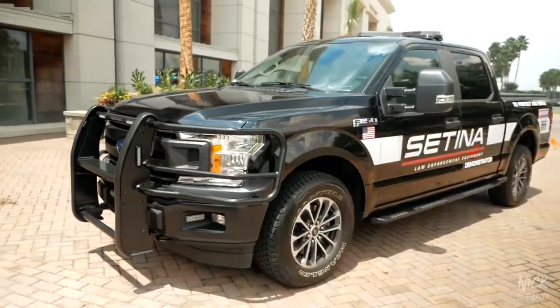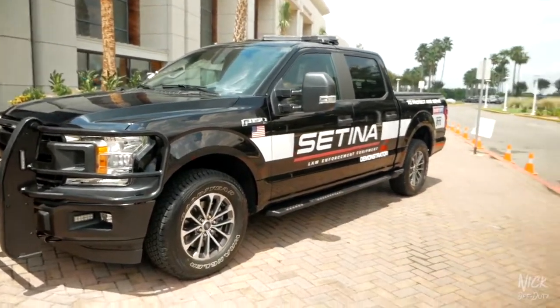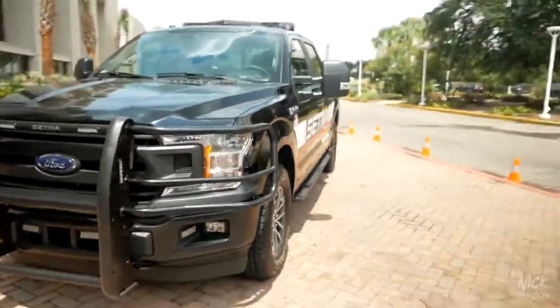But before we go in, I just want to show you this one truck so far. As soon as I was walking in, I was like, wow, that thing looks tough. Look at that. Oh, Cessna. Good job putting that together. That thing is sweet with the Valor bar up top.